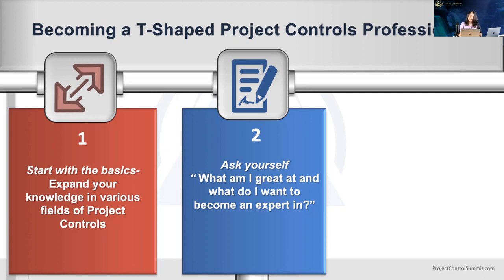So I came back to this question, which I got from a conference I attended. I told you I invested in a lot of trainings myself too. And I kept asking that question, okay, what are you good at and what do you want to be an expert in? I got two answers.